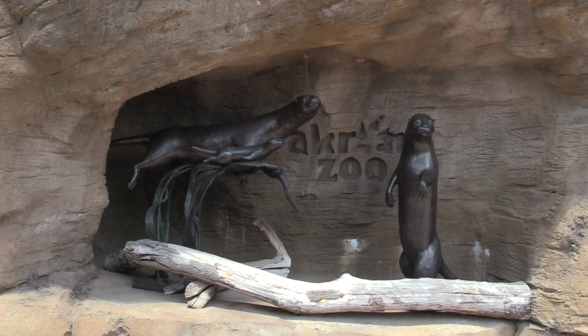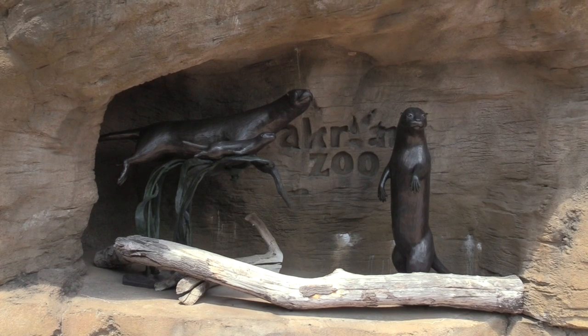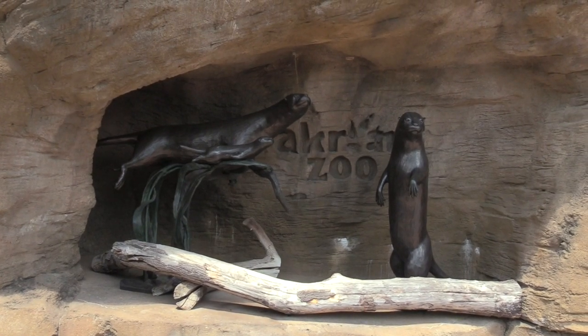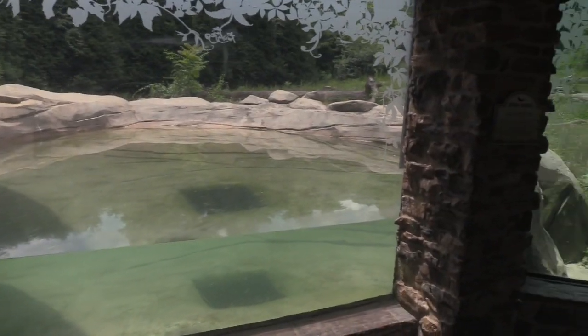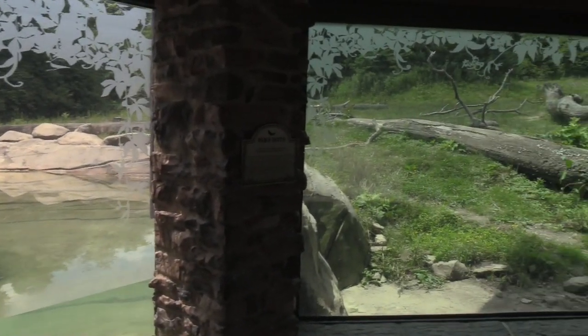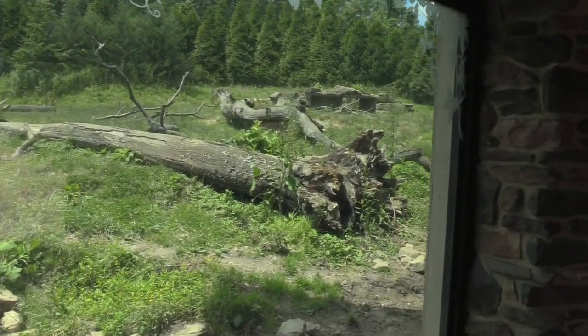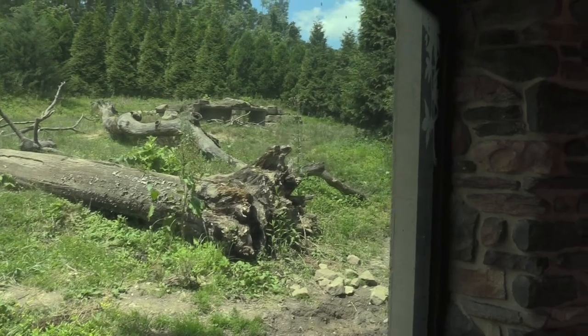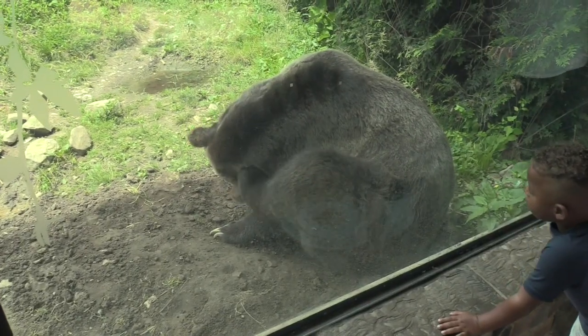Alright, got these cool river otter sculptures, or statues. Never know what they call these properly. So down the path is more of the grizzly bear's habitat. So the little bear is over in this part. There's the big bear.